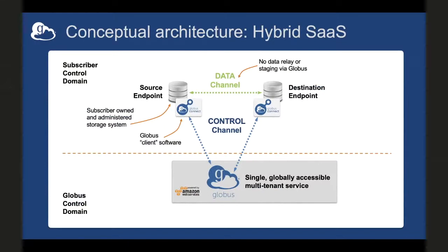Those of you who want to know a bit more about how the model works, we run what we call a hybrid SaaS. The portion at the bottom is a multi-tenant service running within AWS, and it is basically only managing the file operations. The data is going between the source and destination via Globus Connect. This is a software package that gets installed near the storage, either on, for example, your laptop or on a set of data transfer nodes managed by a resource like the ALCF.